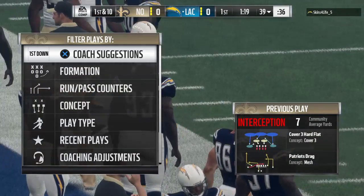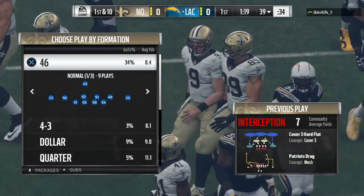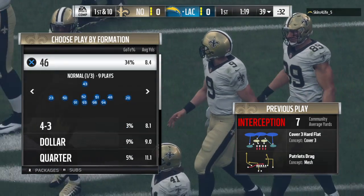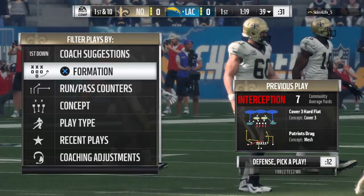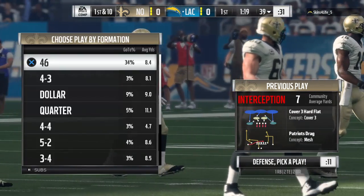Too many ones in this play. 1st quarter, 1st drive, 1st interception thrown. And that last one, that hurts. The Chargers offense now, they get set to head back on the field.